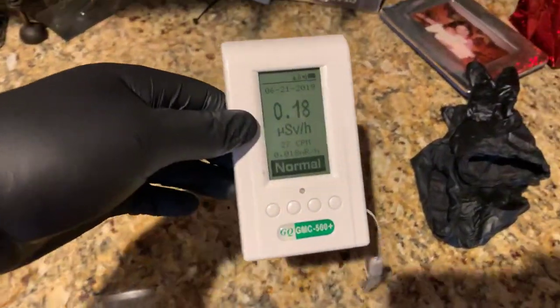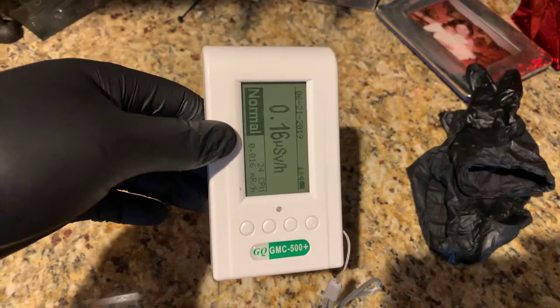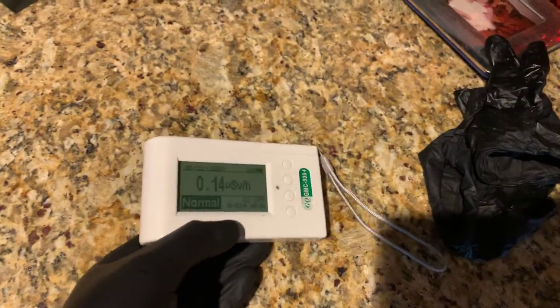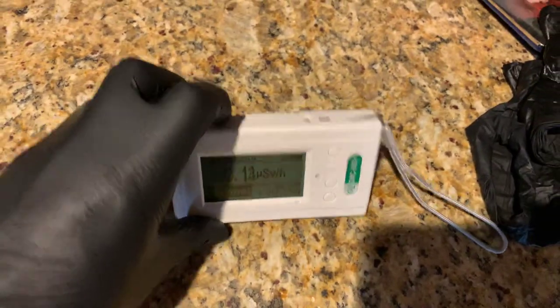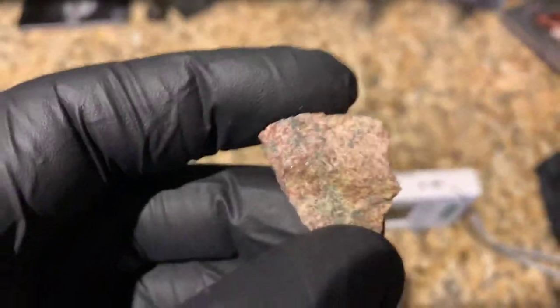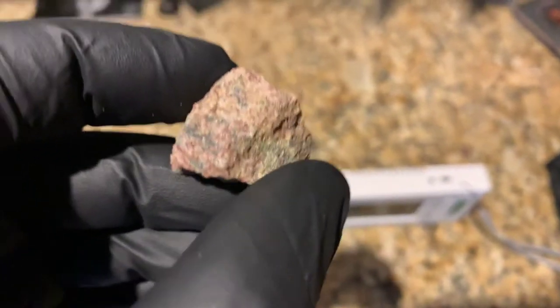As you can see now, it's registering about 0.16, keep flipping around here, 0.14 microsieverts per hour, and our counts per minute are about 22, so that's normal background radiation. But here I have a rock, but this isn't just any rock, this is uranium ore.